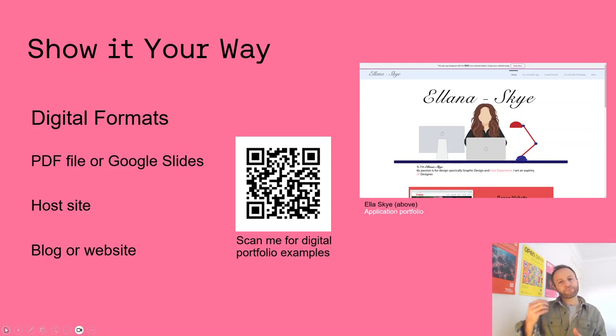Now, it might be useful for you to have a look at some of our digital portfolio examples. On screen now is a QR code that just links you through to a range of different portfolio examples that you might want to explore to see how that might influence the way you want to display your work digitally, if that's of interest to you. Now, typically, it might be that you want to present your work in a Google Slides presentation, a PowerPoint presentation, a PDF interactive file. That's absolutely fine.